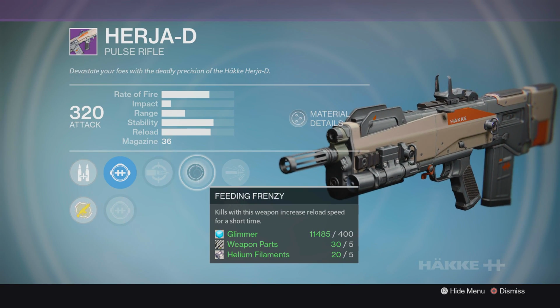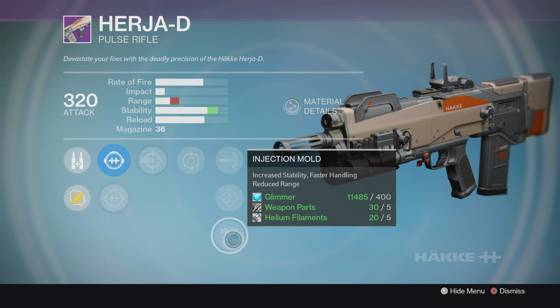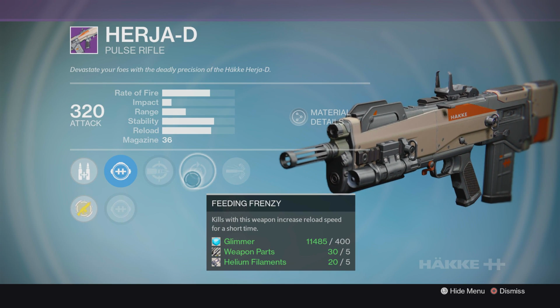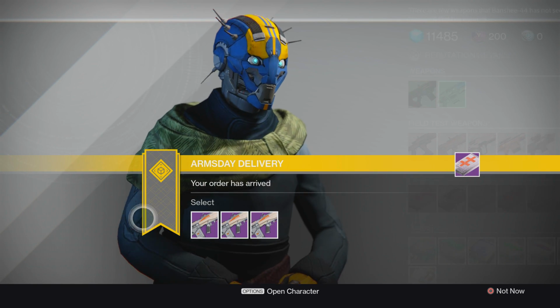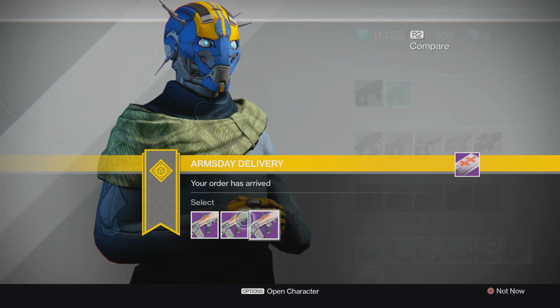Roll number 3 is rocking Head Seeker, Feeding Frenzy, high caliber rounds, hand loaded, and injection mold, meaning it does get a big boost to stability from injection mold, and the bonus damage from Head Seeker and the faster reload speed from Feeding Frenzy are definite benefits. But like everything else, this gun really benefits from stability, so you'd want to have an option like counterbalance or something more to make it a more reliable weapon.